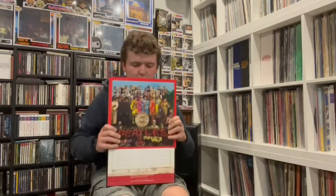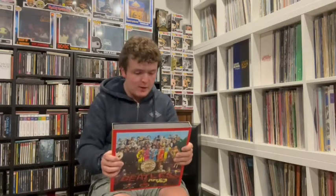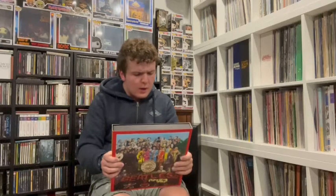The 50th anniversary box of Sgt. Pepper, which is also remixed by Giles Martin. The remixes sound so good. I'm telling you guys, they sound amazing. This has got a new stereo mix of the album. It's got the Sgt. Pepper sessions on 2 CDs. And on the DVD, it's really cool.